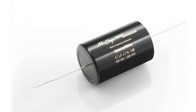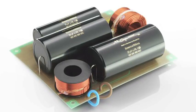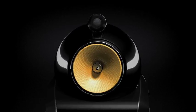The crossover for the 800 series Diamond is made up of a select group of exceptional, hand-picked components. It doesn't have to be big and complex, because when you have drive units this good, most of the hard work is done for you.